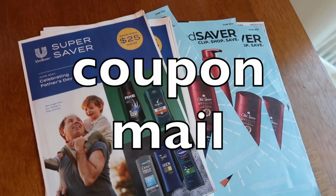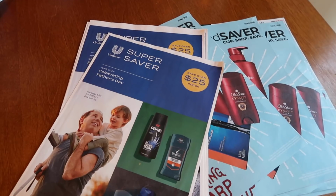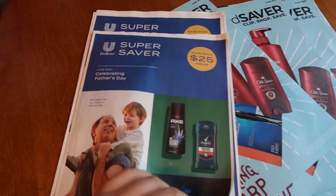Let's talk about coupon mail really quickly. These are from California. My friend Sandra sent these. I think they came here on Monday. So the first one is this little Super Saver.